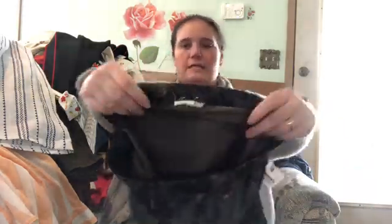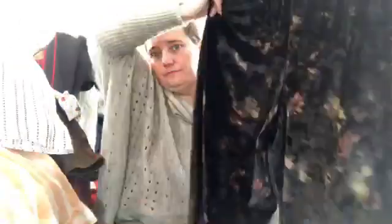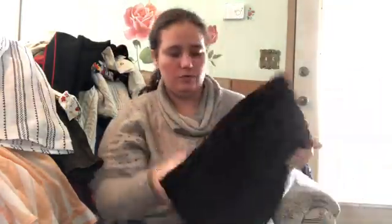Pol again, size large. I don't mind them being listed as large because they are just stretchy lounge velour fun pants. Little lace hem at the bottom. Next time I do this, I will get rid of that glare. It's driving me crazy, so I know it's driving you guys crazy too.